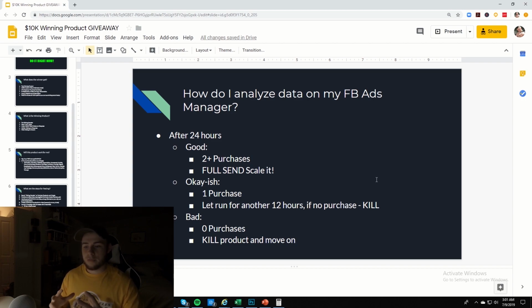going to scale. So if you don't get a purchase and you don't get a lot of clicks, you don't get any add to carts, what that means is that your ad probably isn't good enough, or your targeting isn't good enough, and most of the time it's the first one. So your ad is not intriguing enough.